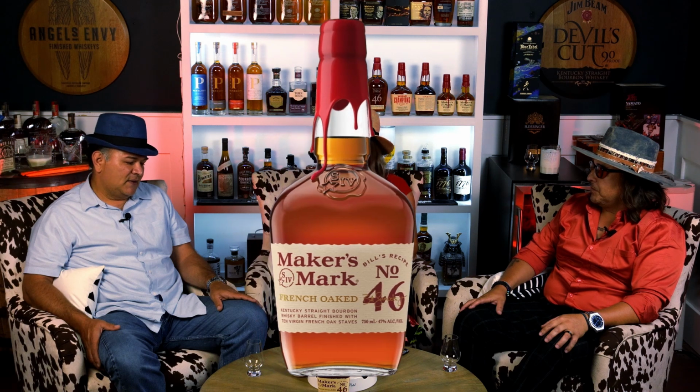Welcome back to Bourbon and Ash. Today, we get to review Maker's Mark 46. That's right. This is one of their expressions. I really like this Maker's Mark 46. They use the French oak staves, yep, where they're aging their bourbon. So this really calls my attention right now insofar as being 94 proof. It's under that bottled in bond as we've talked about in the past.